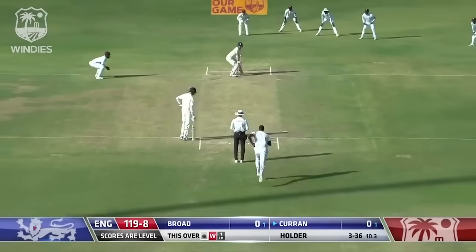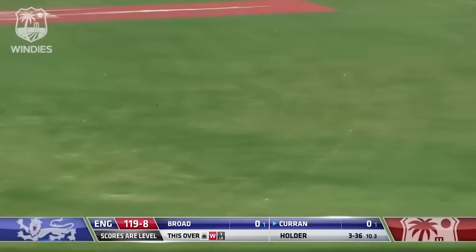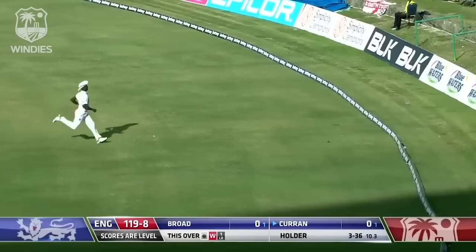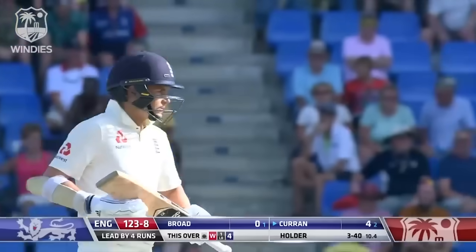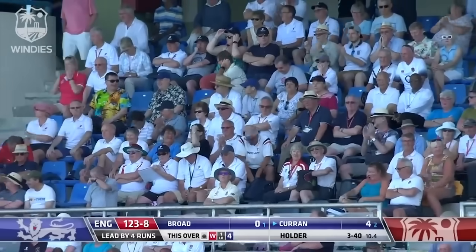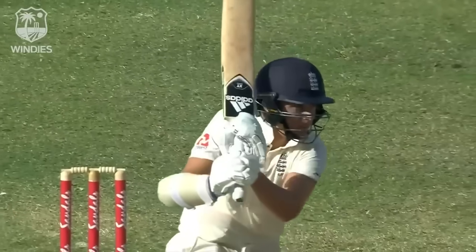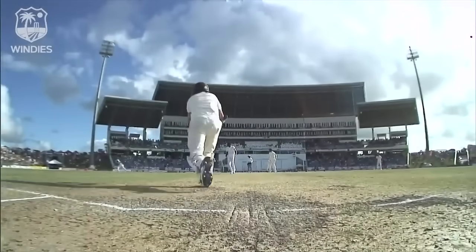Scores a level. And that's the way he will try and play. Drives and drives sweetly. England will need his batting to come to the fore in this situation. Doesn't look hopeful for them, but they've still got to represent in the situation. Hasn't been that effective with the ball, Sam Curran.